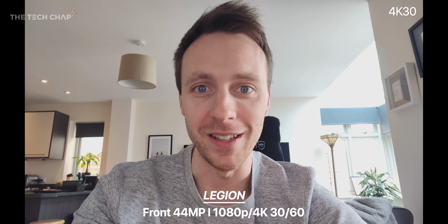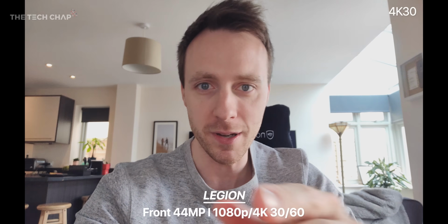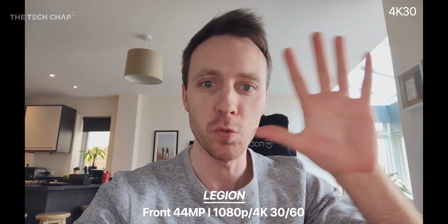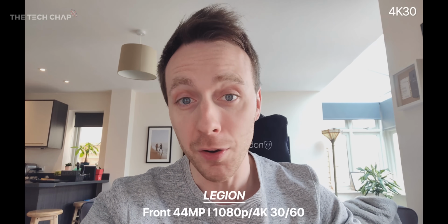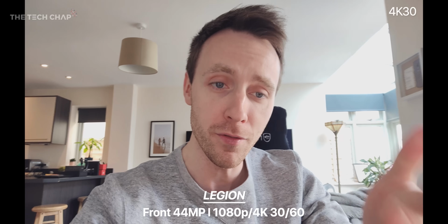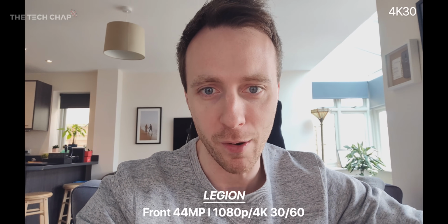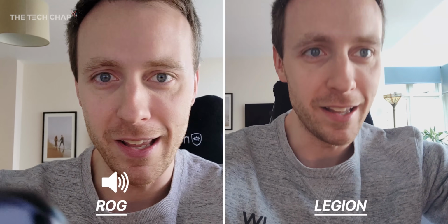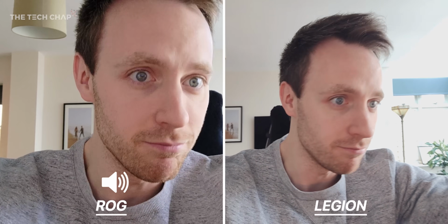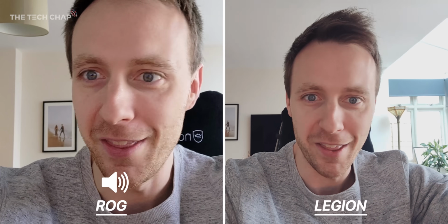But if we then switch over to the Legion phone, well, straight away you can see we've got this central position because we've got the pop-out camera, a much wider field of view, which is nice, and also it's high resolution. You can shoot 4K with the front camera on the Lenovo, whereas only Full HD on the ROG. So again, if I bring that one back in, I think it's a pretty clear win for the Lenovo. Well, in terms of audio quality and video, let me know which one you think looks and sounds better in the comments below.